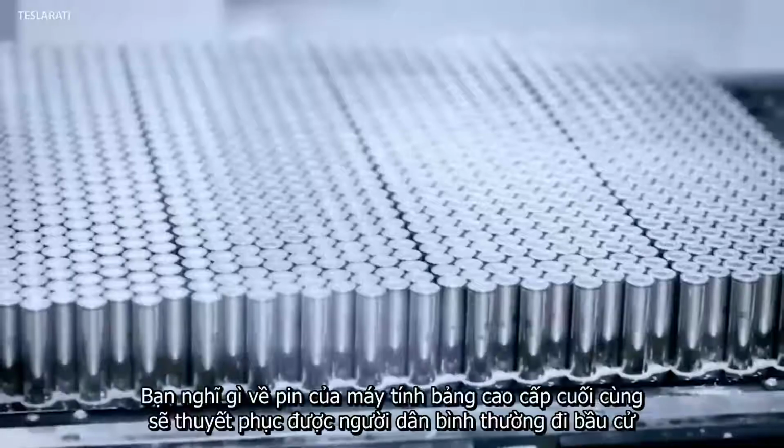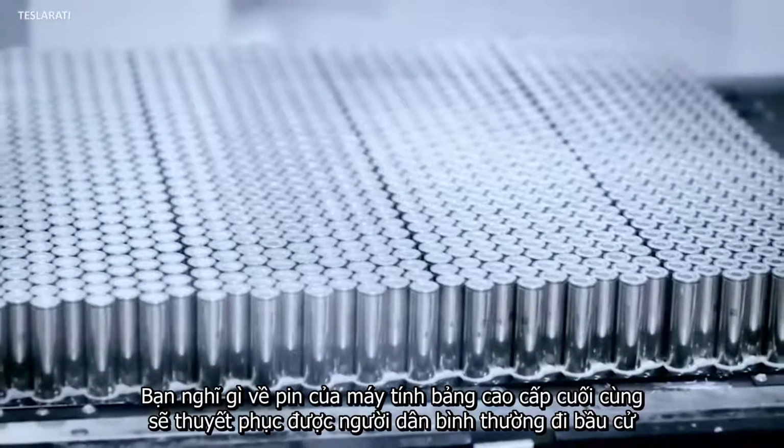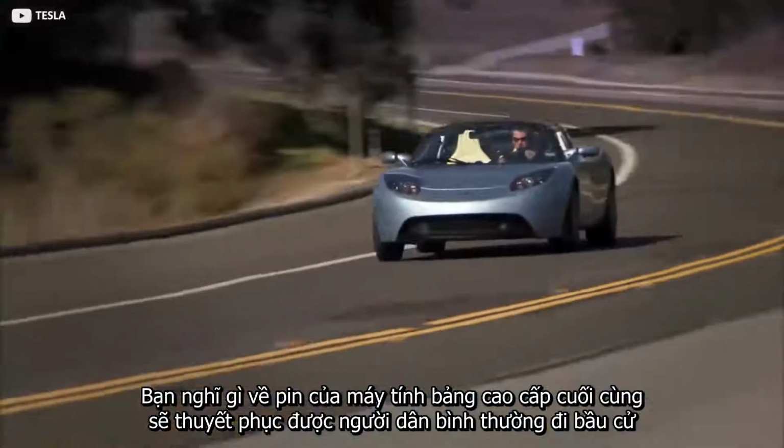Nice. What do you think? Will superior tabless batteries finally persuade the average citizen to go electric?